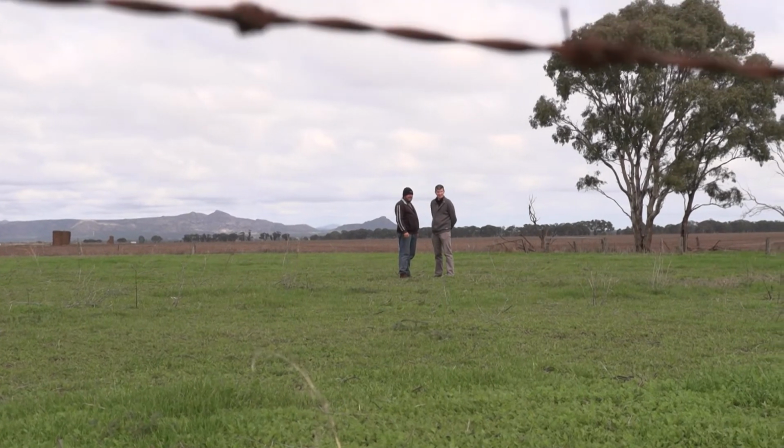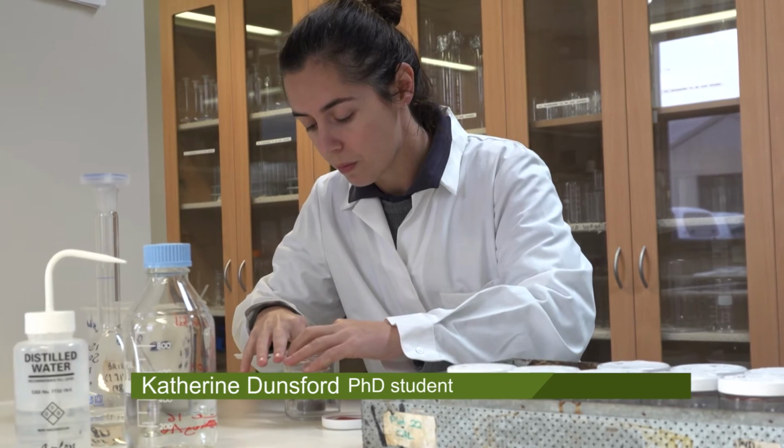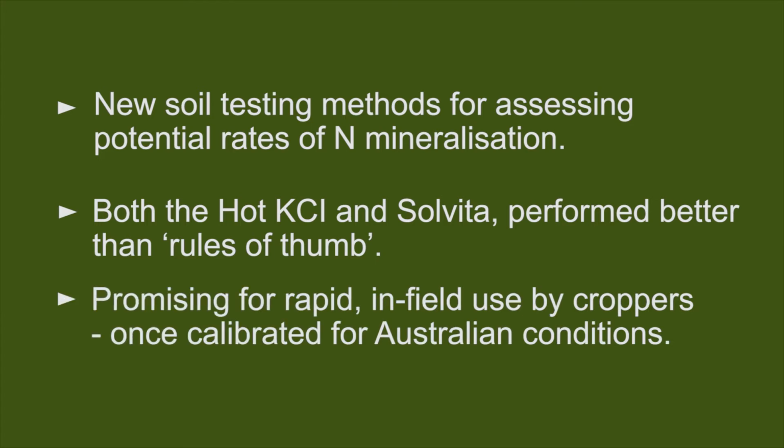Research undertaken by PhD student Catherine Dunsford in the project assessed new soil testing methods for measuring potential rates of nitrogen mineralisation. Both the hot KCl and Savata tests perform better than current rules of thumb, which are widely used by advisors. These tests look promising for rapid in-field use by croppers once they've been calibrated for southern Australian conditions.